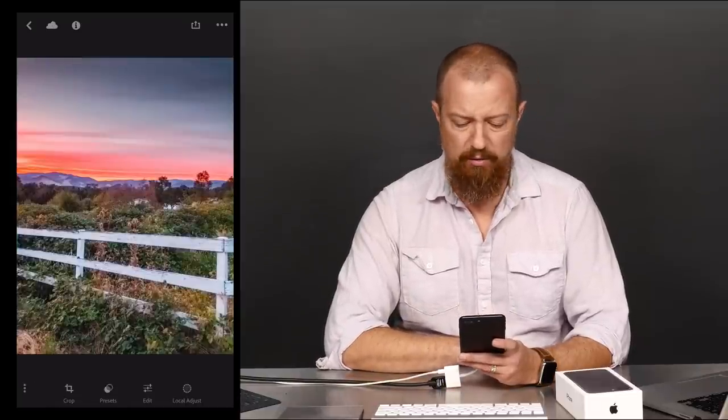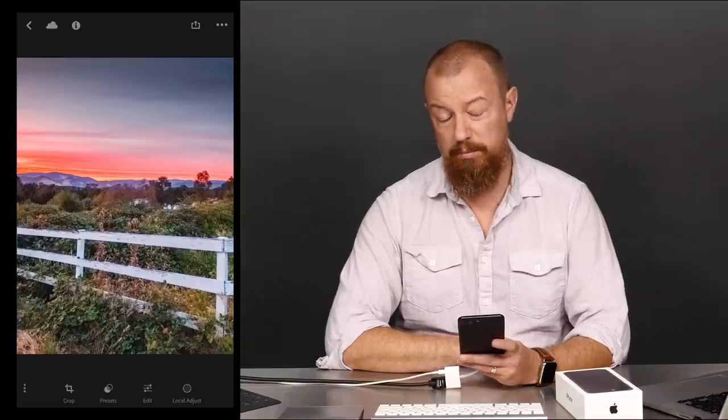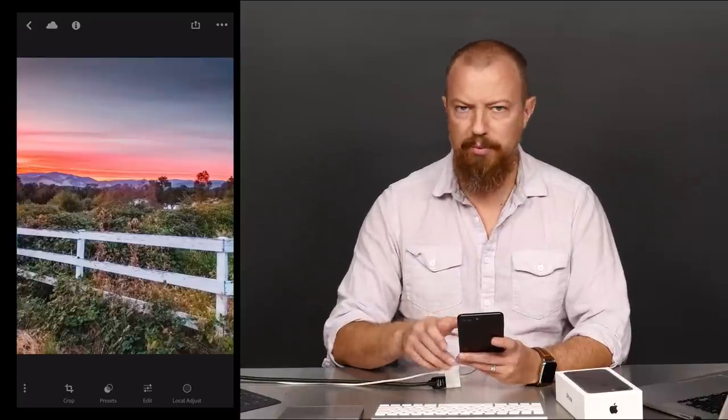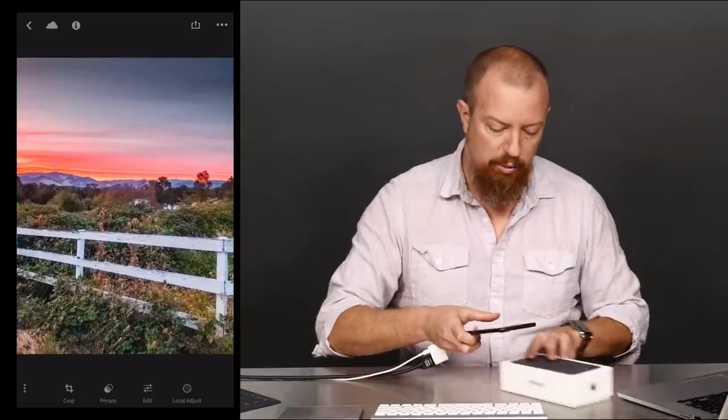Not too shabby. From a single raw image shot on the iPhone 7 Plus. Now that's with the regular lens. Not with the zoom lens, as far as I know. Who knows? Looking pretty good. That is what I wanted to look at today.